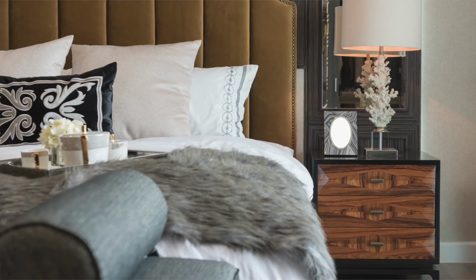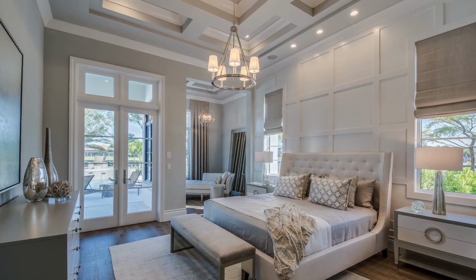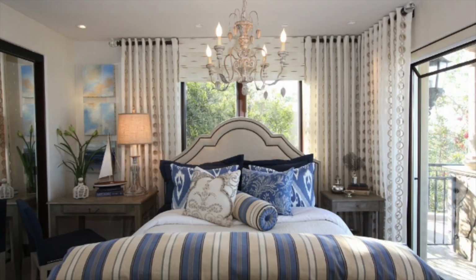Obviously, you're going to have gorgeous bedding or duvet covers. These are essentials that you need to create that dreamy bedroom.